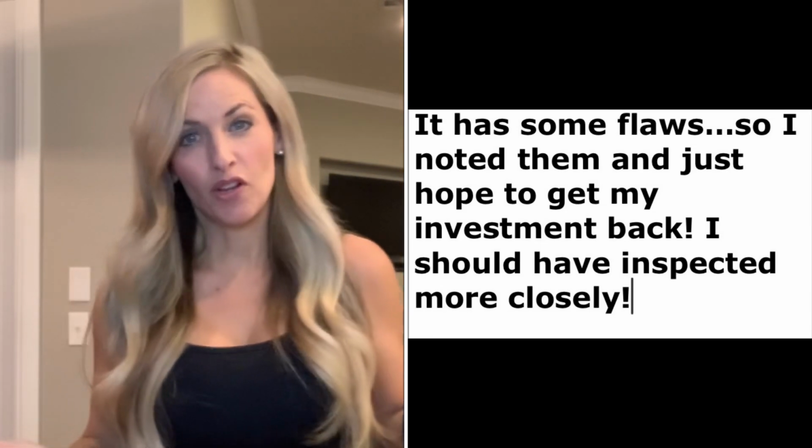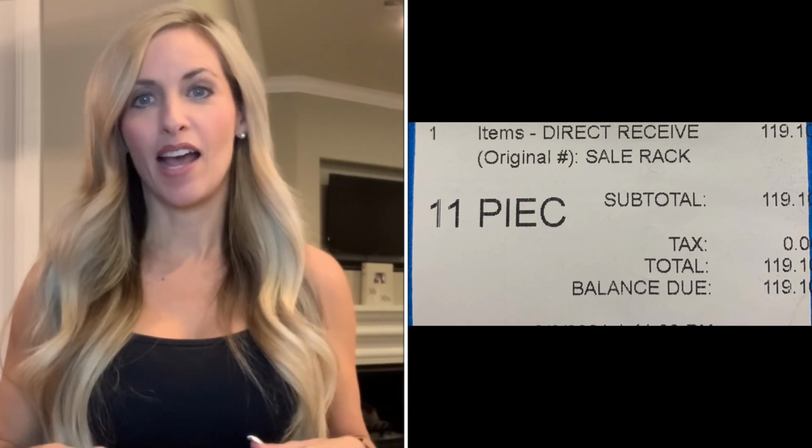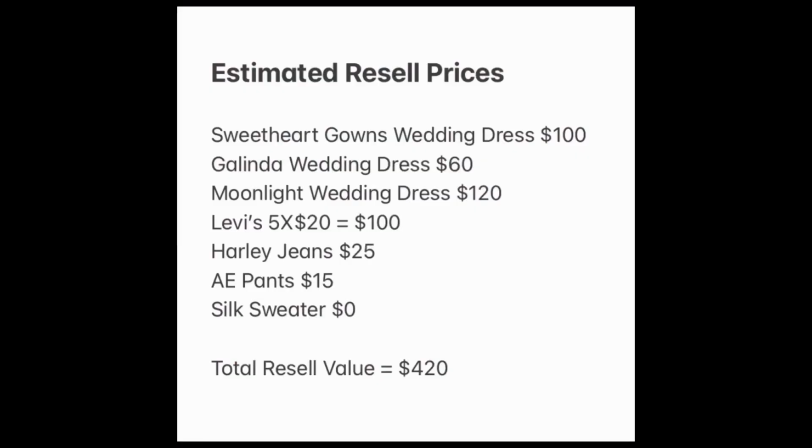So I spent a total of $115. I will add it all up, and I will put on the side how much I think that I will get for each of these items. This is the estimated resale price that I think I can get for each item.